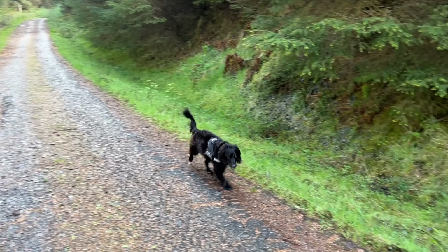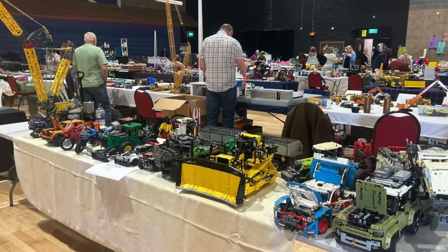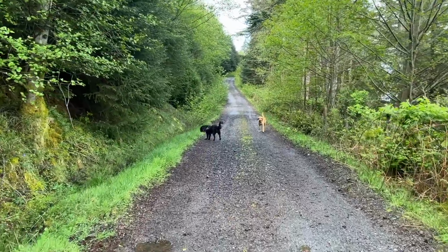It's 9 o'clock, and I'm out with Jack Spaniels, and I'm out with Richard's dog as well, because Richard's at an event today, a Lego event down in Lochaber. He's asked me to pop in and walk his dog as well as Jack today, so the boys are just cutting about, enjoying their walk. And then I've got to get back and then get ready for the beach clean.